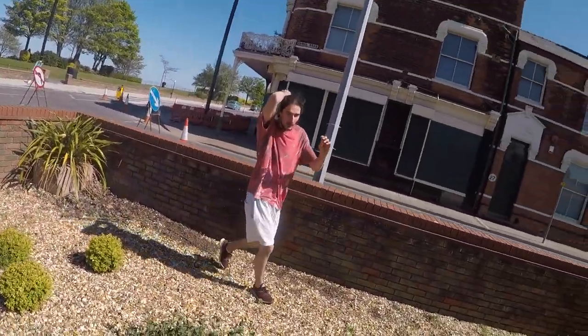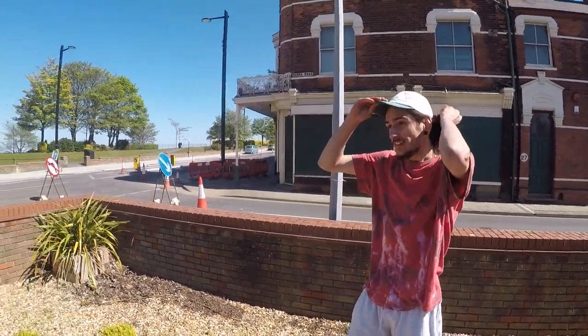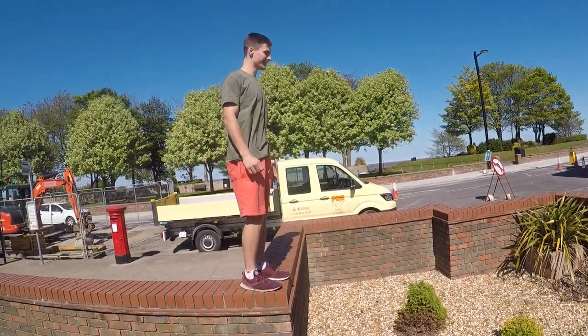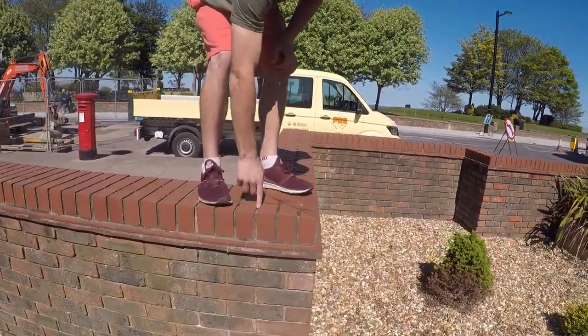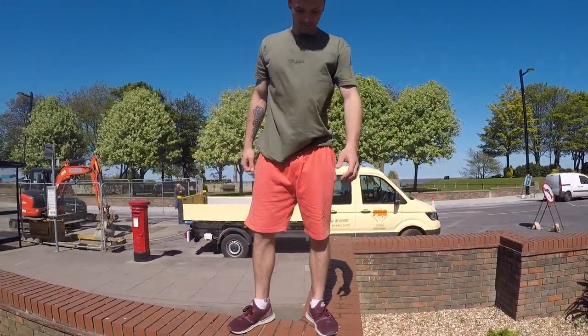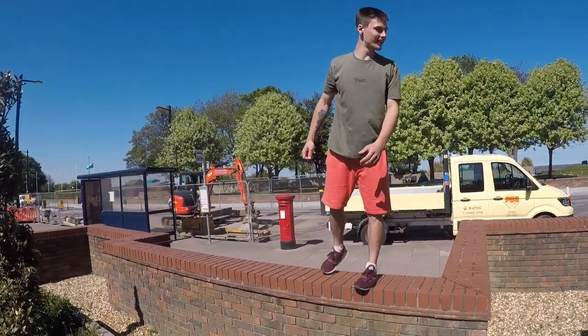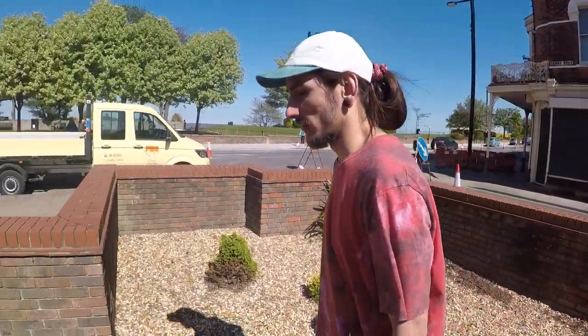What's going through your head? Sharp wall. I mean, even the mortar's not protruding that much, so you've got the daggers as well as the blades. Should just do it. Yeah.